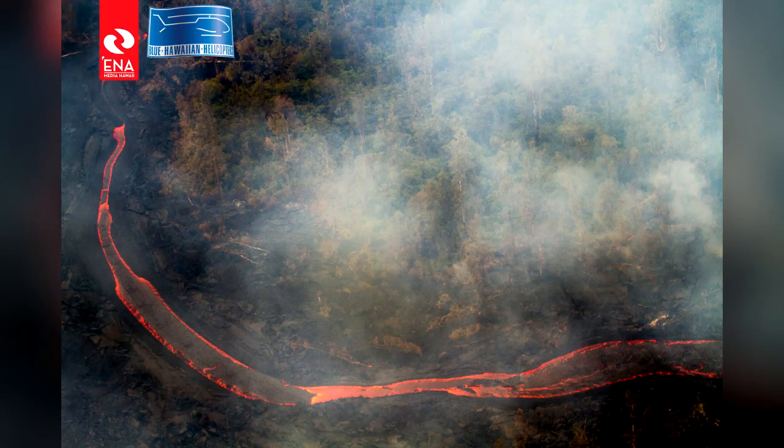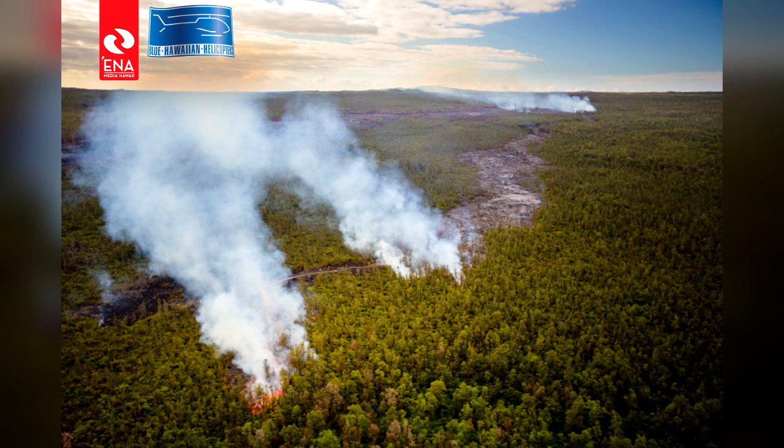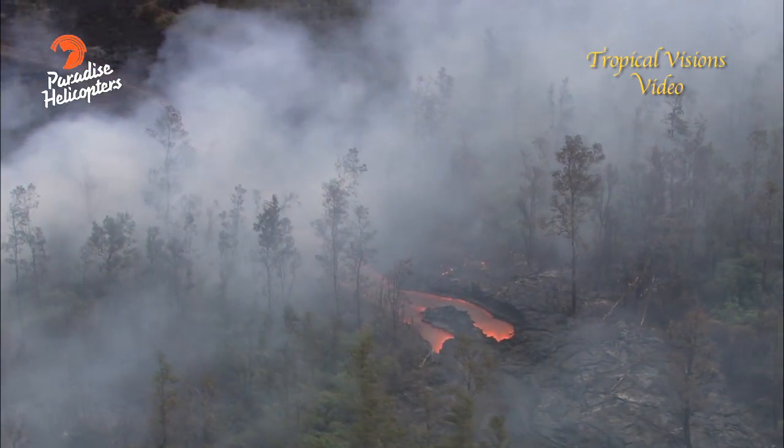Hey, Daryl Brooks at KITV, and I apologize for asking what may seem like an obvious question to you, but sometimes this will get a good soundbite that we can use. You've decided to call this the new flow front. What's the distinction? What's happened with this flow that allows you to give it that new label as its own flow?